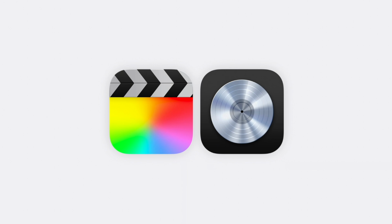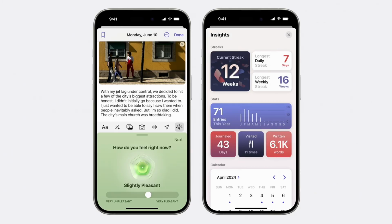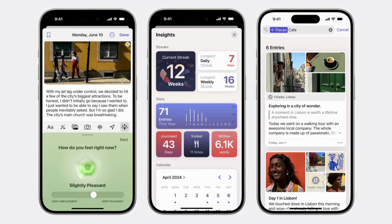Otherwise, I felt that iPadOS was quite a disappointing upgrade. I was really hoping that they'd bring over some new software features to take advantage of the new M4 chip inside of the new iPad Pros, or that they'd redesign Control Center to take advantage of the extra screen real estate that the iPad has, or even just bring over the Journal app, because the journaling app got some pretty big upgrades in iOS 18 with a new calendar view and the ability to search through journal entries. But yeah, we didn't get any of that, which was quite disappointing.